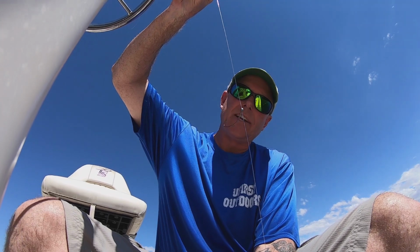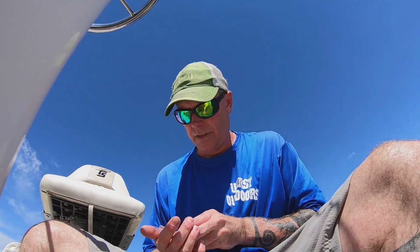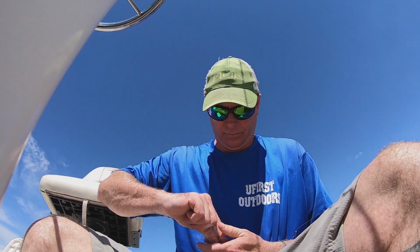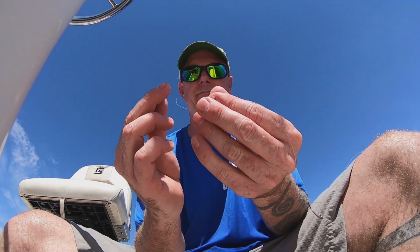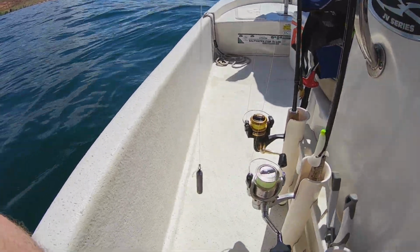That's your weighted end there. So when you put the weight on it, it's going to keep it down like that. Then you retie your leader back to your mono or braid or whatever you like. Pretty simple. As far as the weight, we're just using bullet weights, 1/4 ounce. Get that in there. This just slips on to the bottom there. And you're in, man. Now you can see how you get the hook there down with the weight.